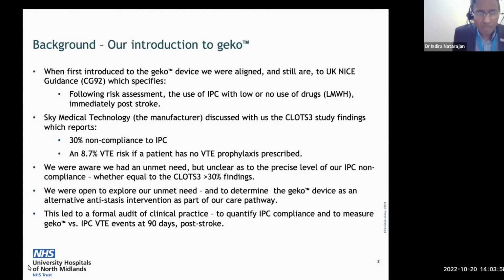The CLOTS3 study, however, showed that 30% of the population were non-compliant to IPC. And basically, it shows that if you don't have any sort of VTE protection post-stroke, the risk of VTE is 8.7% when you don't have any prophylaxis prescribed, that is either drug or IPC. So we wanted to make sure, in real life, in any stroke unit like our unit, where we see around 1,300 strokes, is it really 30% of patients who are having problems with compliance with IPC? We didn't know. That was the data from the trial.